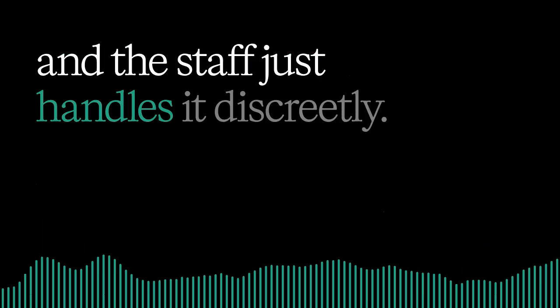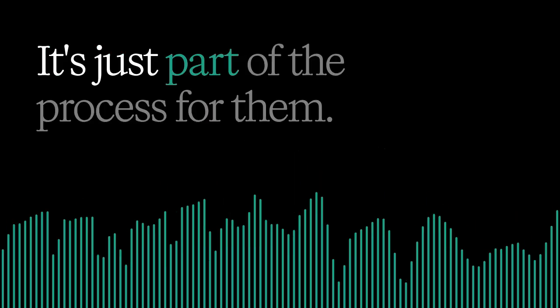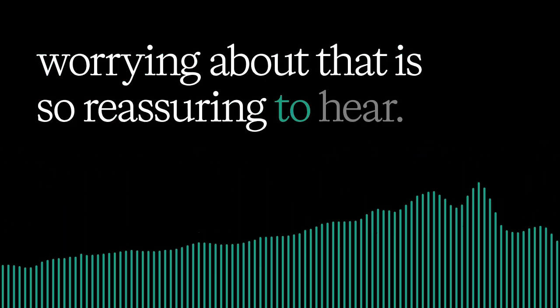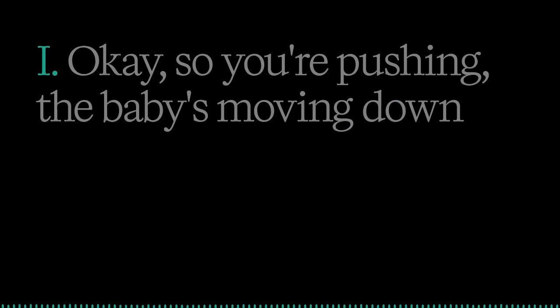And the staff just handles it discreetly. Completely. The source mentions how professionally and quickly it's cleaned up. It's just part of the process for them. So really, it's not something you need to expend energy worrying about. That is so reassuring to hear. Definitely removes a layer of potential stress.